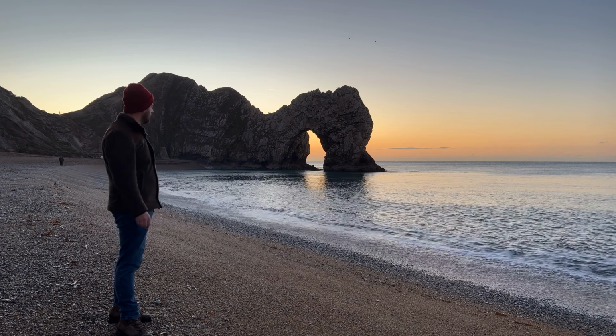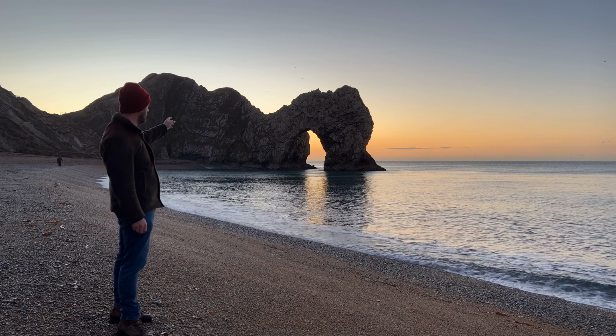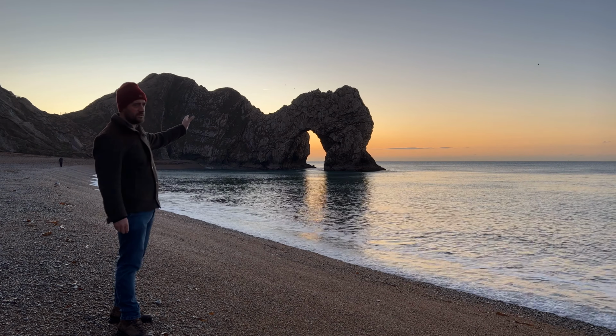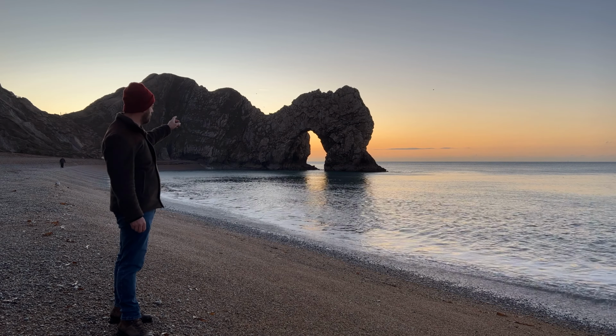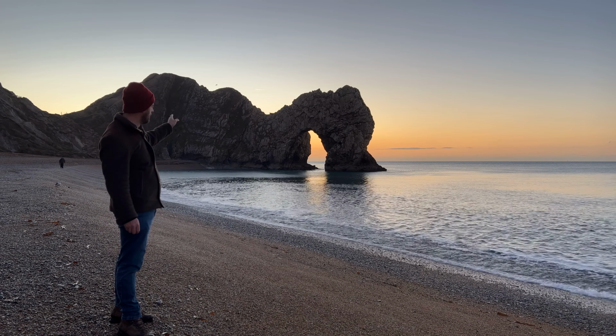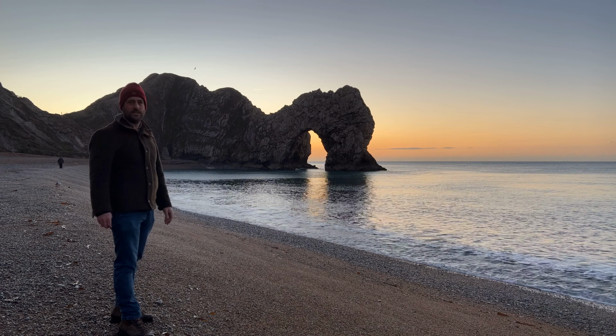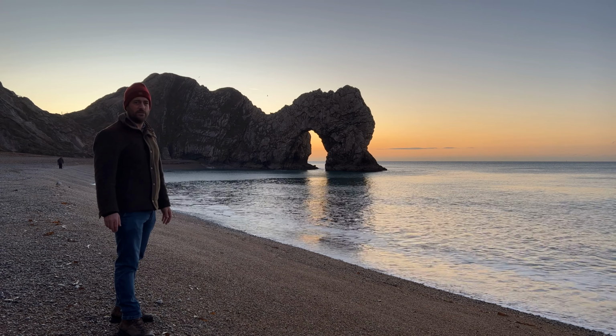But anyway, we're going to set the camera up now and see what we can get. What I'm hoping for is for the light to come through the middle of the arch. Again, the shot's been done a million times, done to death. However, I think the sun's going to be rising a bit further around from the arch, so I don't think we're going to get that today. So it might be a bit of a duff day, but we'll get on and set it up and see what it's all about.